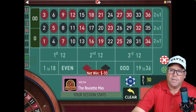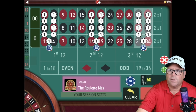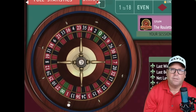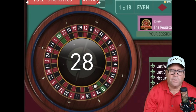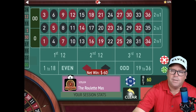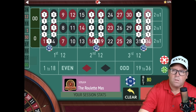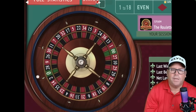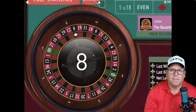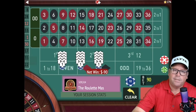Okay, we lost, so we're going to add $10 to each of those double streets. Okay, and then we're going to go ahead and spin. And obviously the ones that are right in the center there that have everything covered are going to pay the most. That's a 28 black. We lost again. Let's add $10 to each one of those double streets again. Okay, now we're at a $90 total bet, and let's spin. Okay, that's an 8 black. We lost again, so we're going to go ahead and add $10 to each of those again.